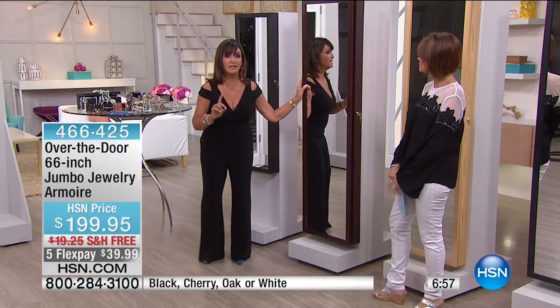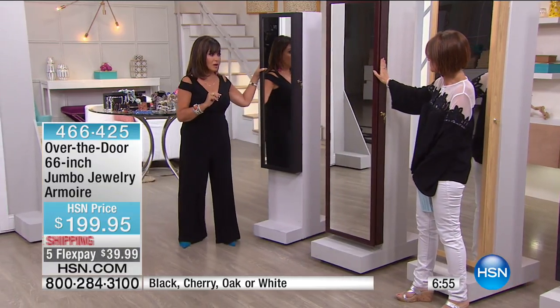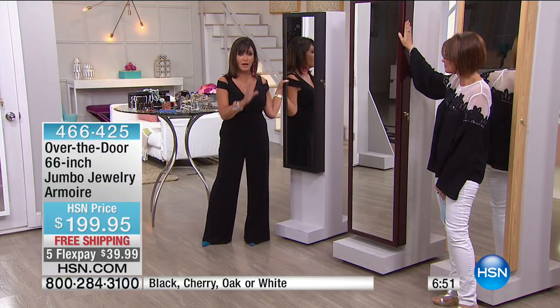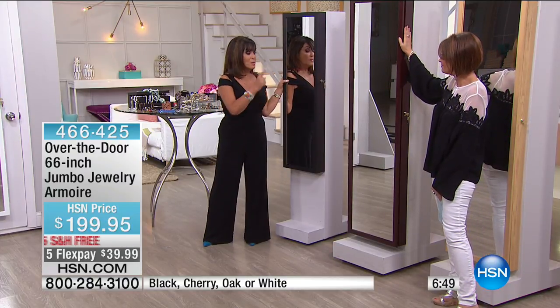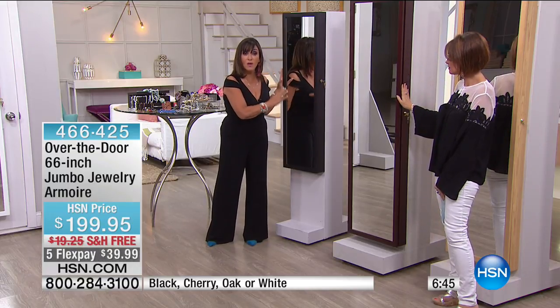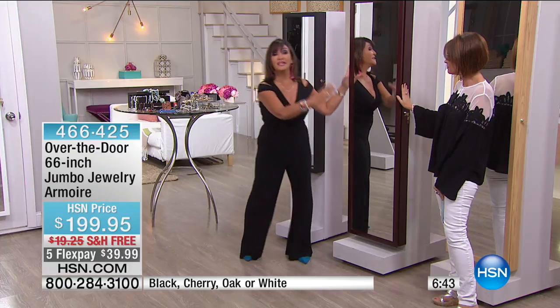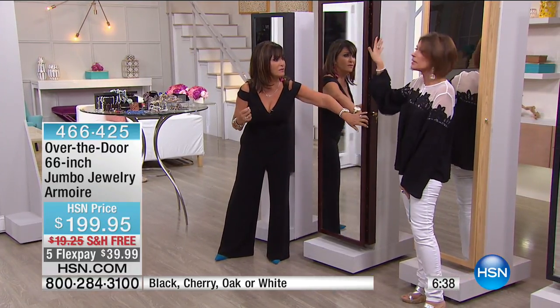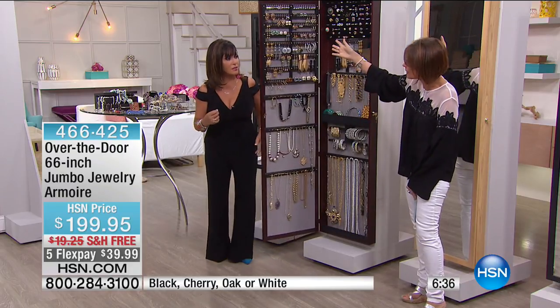The key thing is the regular price of this armoire right here is $159. This is a fabulous armoire. We've sold thousands and thousands. But two of the contents of this armoire fit into this armoire, and you're only paying $40 more. So normally it would be $320? Yes.